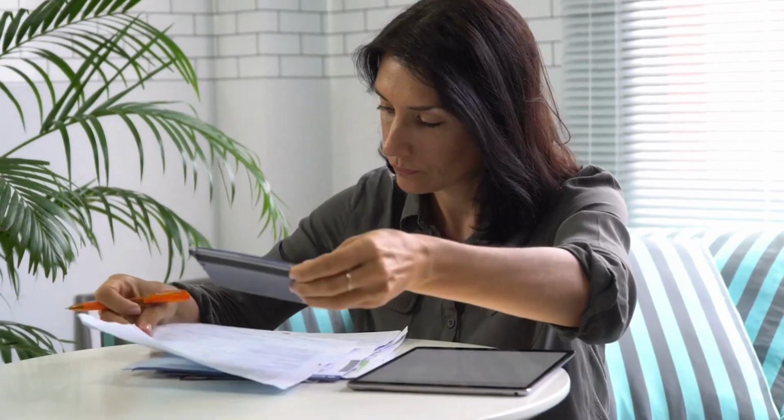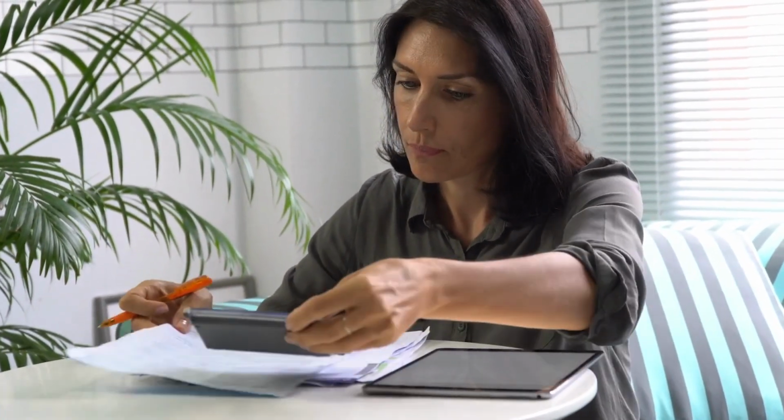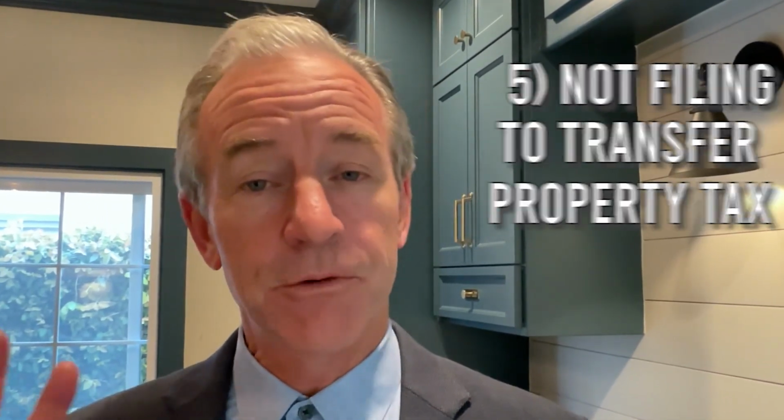Now, there are going to be some limits on property tax exclusion, so check with your tax attorney or tax professional on the details and limitations. Moving on to mistake number 5.